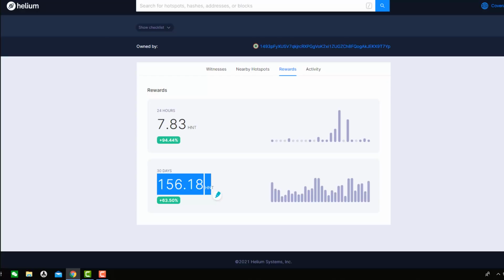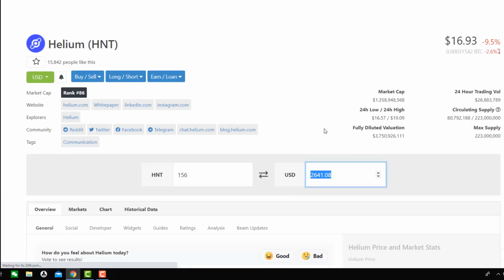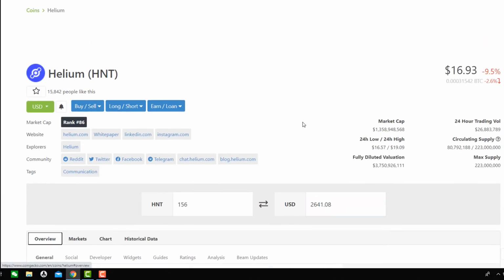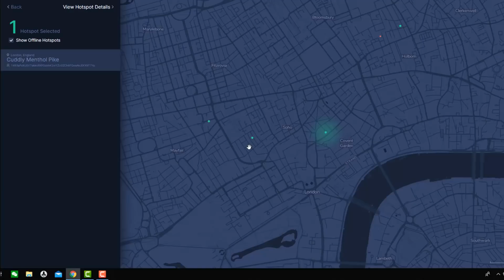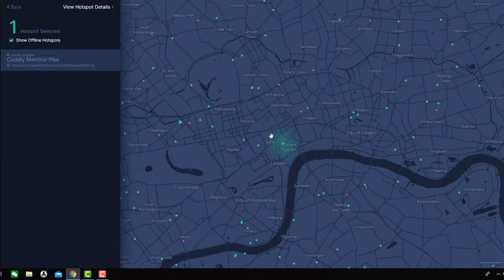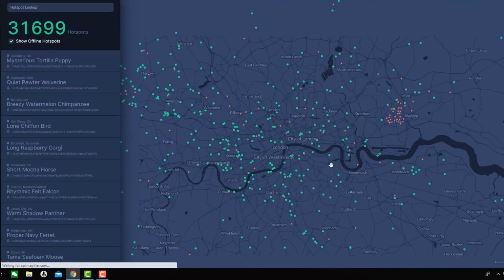And if we just go to CoinGecko, we can have a look. So that one was 156. That person there is making $2,641 in that month, just passively, just by plugging that machine in, which is pretty good dough for doing nothing pretty much. So you can have a look at this map. I won't go through it all, it'll just take too long. But there's a lot of people making really good money with this. So you have to weigh up your options.